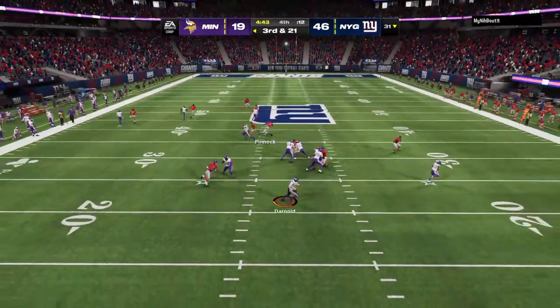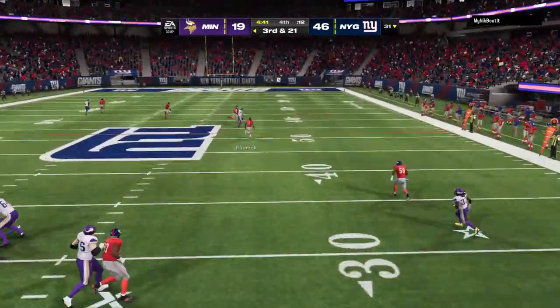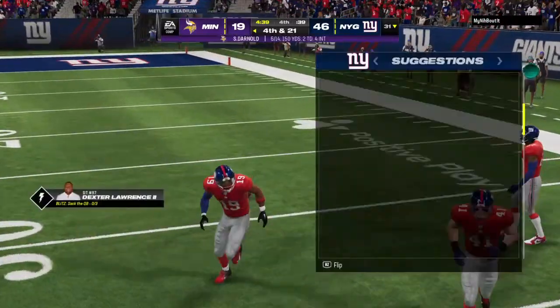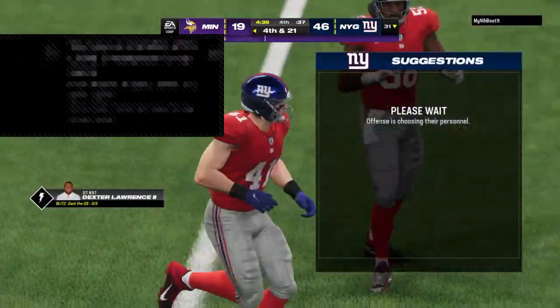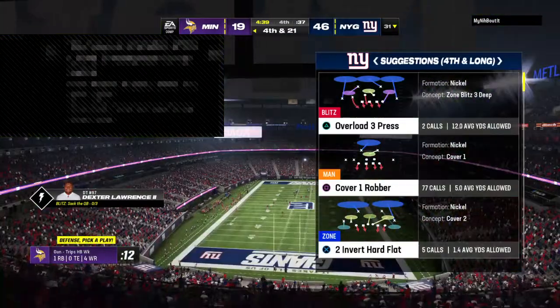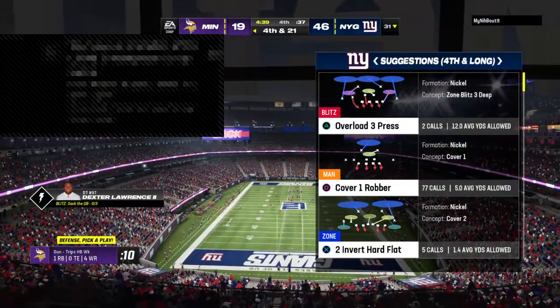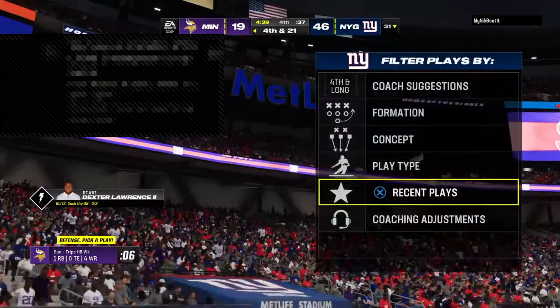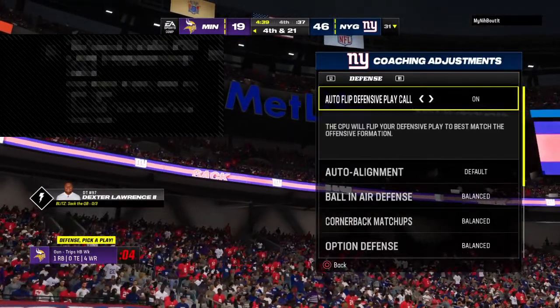To throw is Darnold. Escaping the pressure right. And this will be incomplete. Boy, can you believe this? That one probably should have been picked too. Instead, it's 4th down. Even with such a big lead late, the effort hasn't lapsed one bit. If the offense wants to score some points in this one, they're going to have to earn it. These guys are not giving up anything.